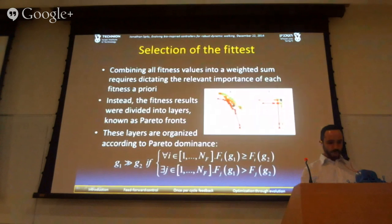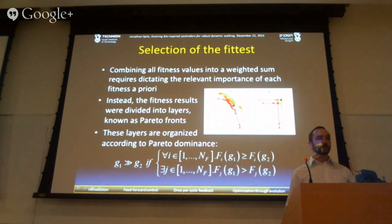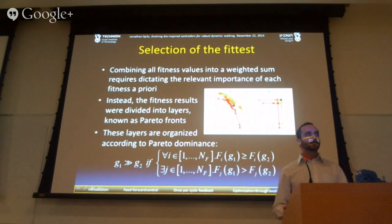Now, how do we select the top genomes from each generation? Like I said, we have 4 different fitness functions, and we could use each of these fitness functions. We don't really know what weight to give to each of these functions. So we could have done some combination, just pick some values and close our eyes and wait for 1 week, let the algorithm run and see what we find. But instead, we decided to use this technique that's called Pareto Fronts.